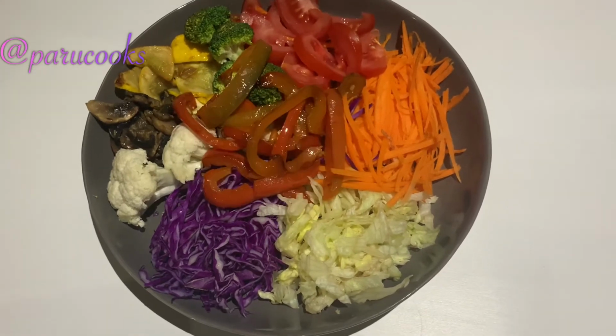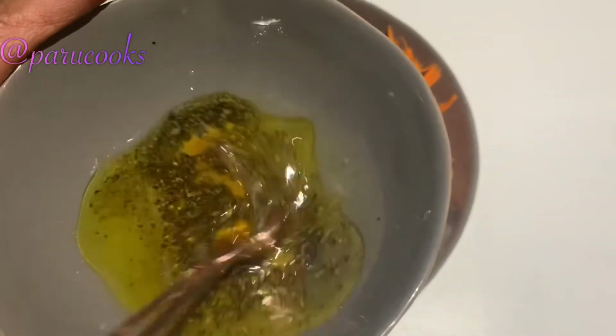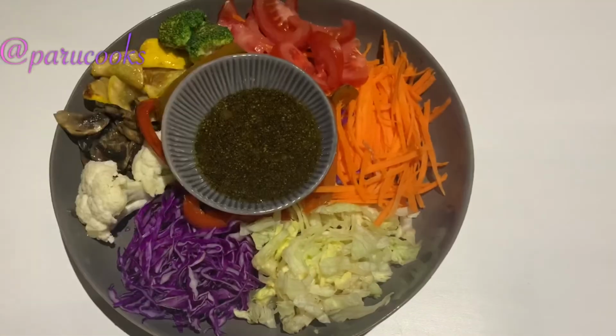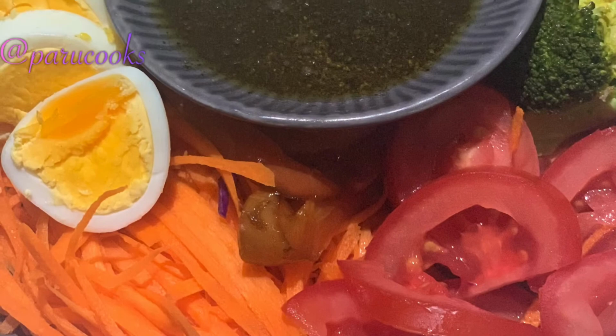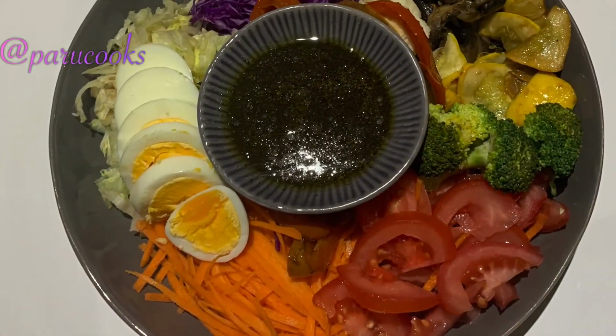And I'm also adding some roasted capsicum. Now for the salad dressing, I'm adding 1 tablespoon of olive oil along with 1 tablespoon of lemon juice and a pinch of salt and pepper. You can also add a hard-boiled egg sliced into the salad. Add your salad dressing just before serving.